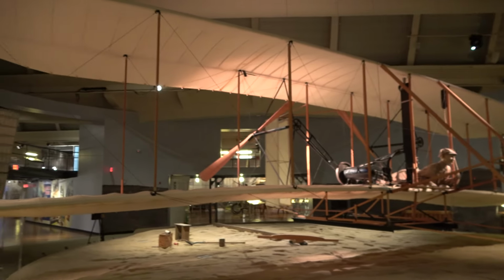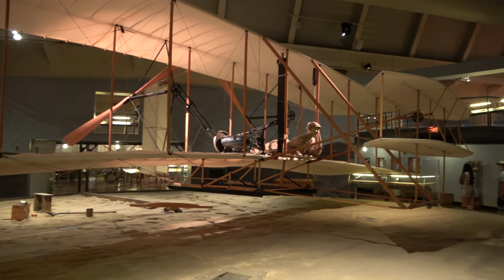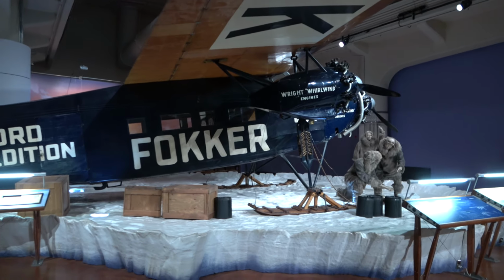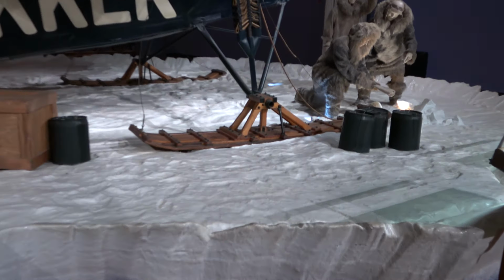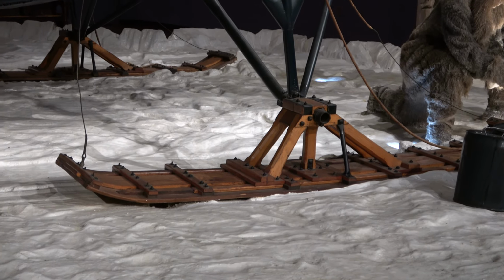This one's pretty neat. This is a recreation, I believe, of the Wright brothers plane. Full size. This plane here is from a 1926 Arctic expedition. And you can see it's got essentially snow skis on it.